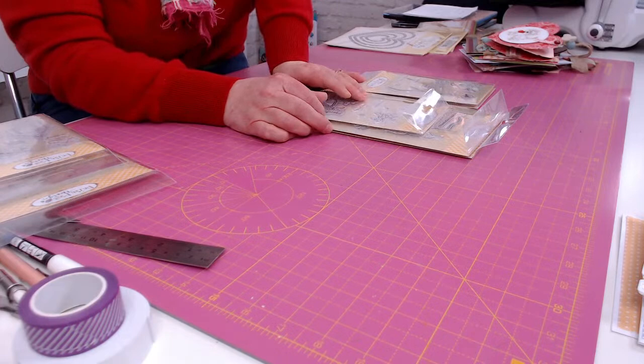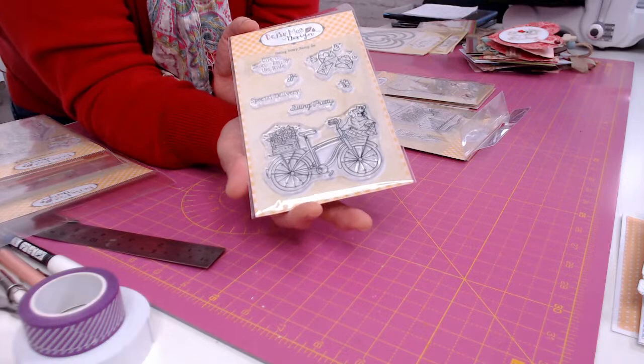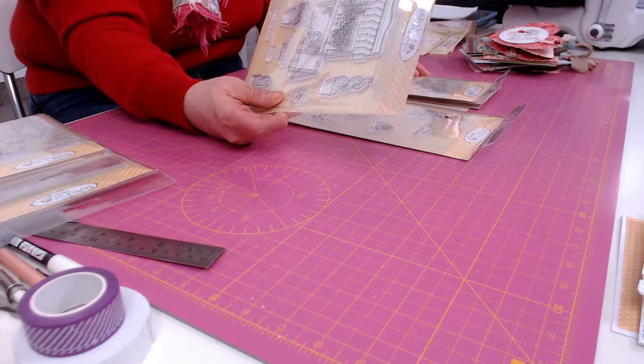Claire knows her animals. And then we've got our Sitting Pretty stamp set, which features a bicycle with a little Frenchie in the front, in the basket, and a little flower delivery on the back. Gorgeous. Okay. So that bicycle could be used for so many things as well. Oh, it could, yeah. Not just for Valentine's, I'd use it for birthdays and things like that.